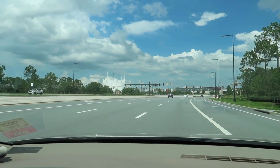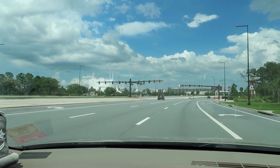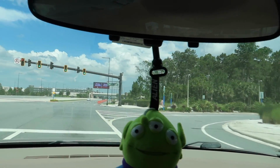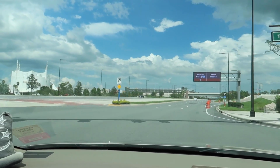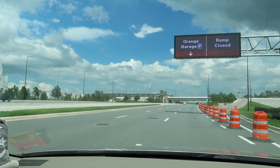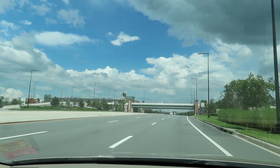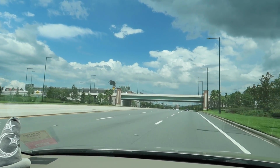It is the only Disney property that is open to guests currently. Some select resorts are going to be open in the following week, but right now it's just Disney Springs until July 11th, opening Magic Kingdom and Animal Kingdom, and then July 15th opening up Epcot and Hollywood Studios.